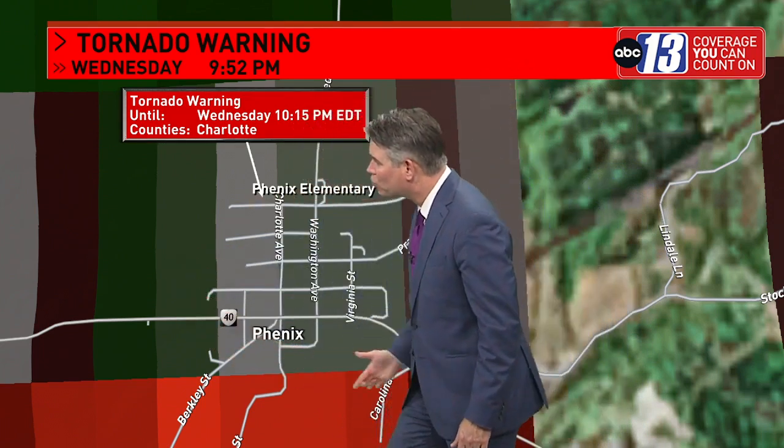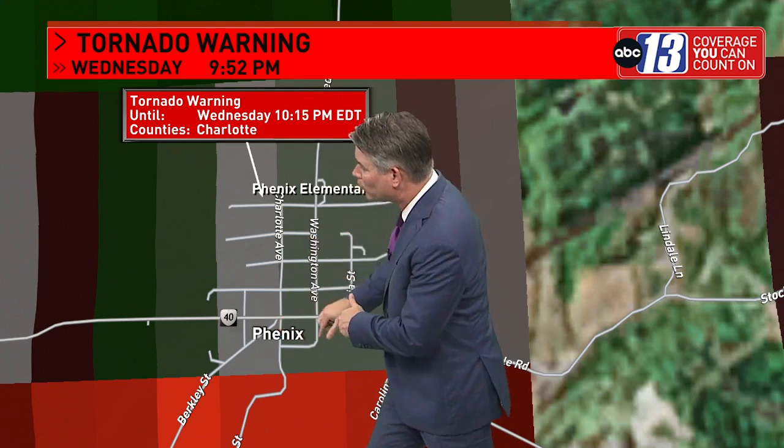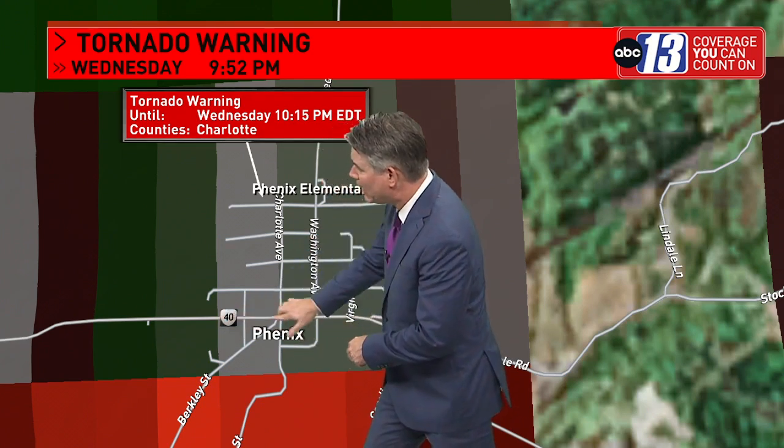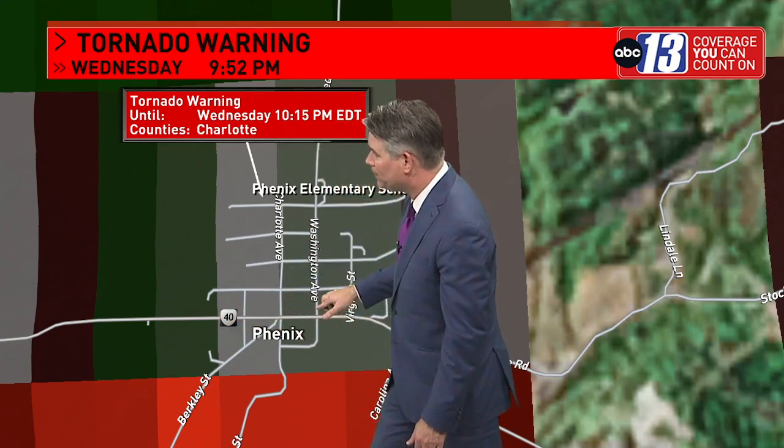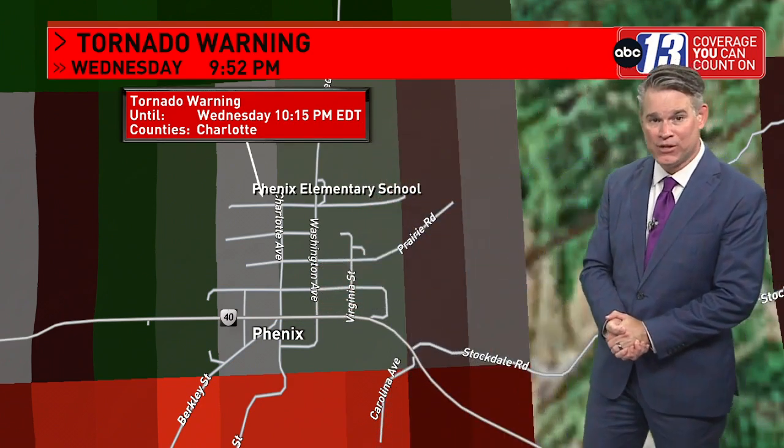Where you see this red and green coming together, that is a swirl up at cloud level. So this is currently moving over the town of Phoenix, including State Highway 40, which runs through here. This will continue lifting north across Phoenix, and in the next radar scan, which comes out, we should be seeing some of this red then crossing Route 40.